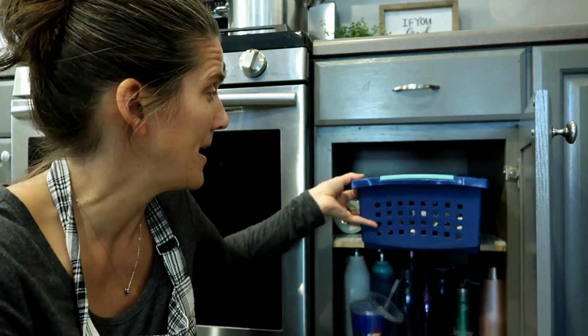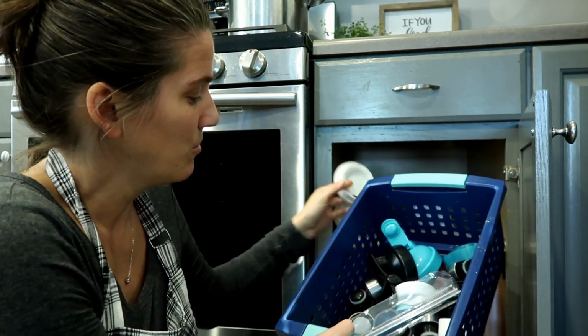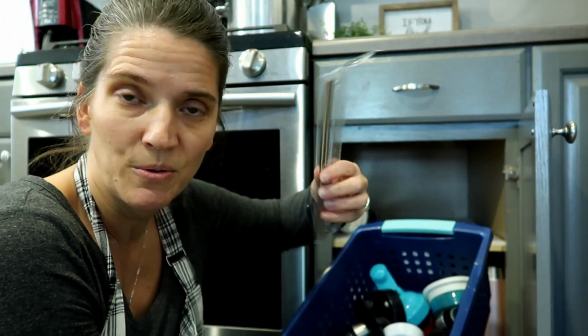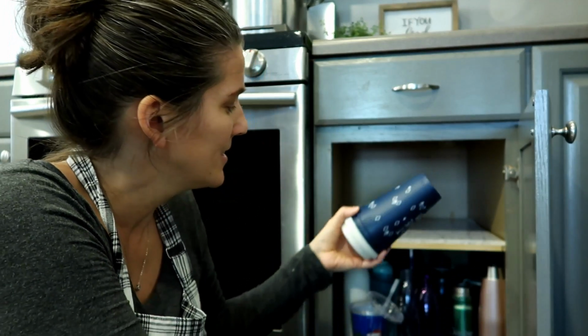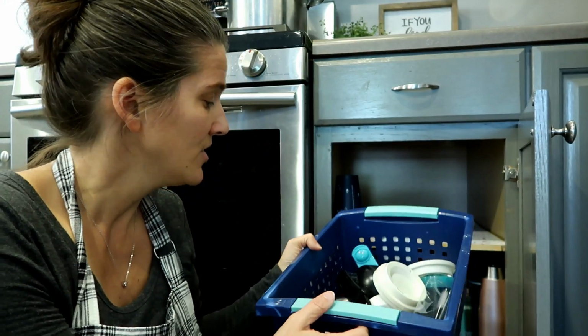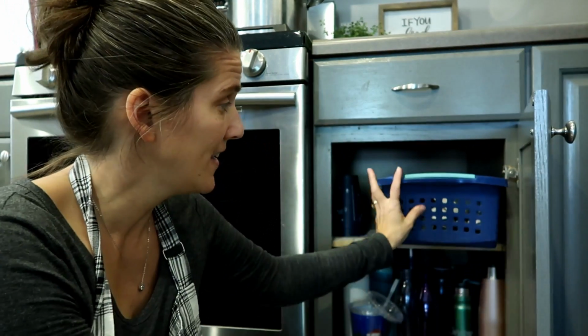So I just took a basket, and what I do is all the lids go in here. All the lids, my little straws. Remember, I wasn't sure where to put those. These are coffee cups. These are my husband's. We took most of them to the shop, but these ones are in here, so I told him this is where they're at. So his cups are there. These are all the lids. So when they get washed, they just go in here.